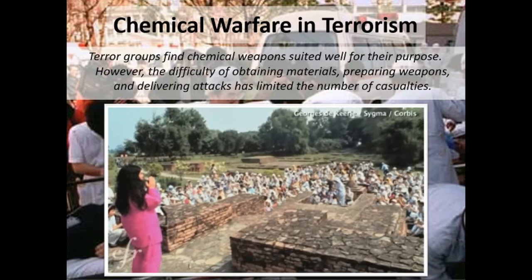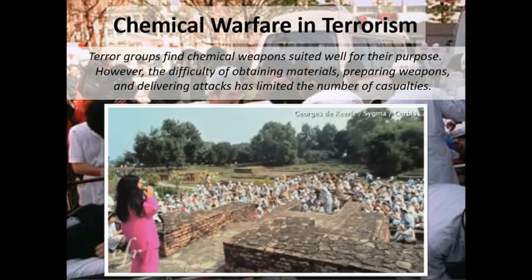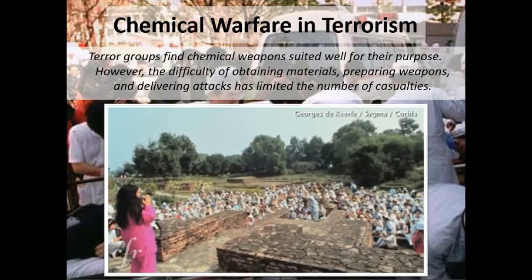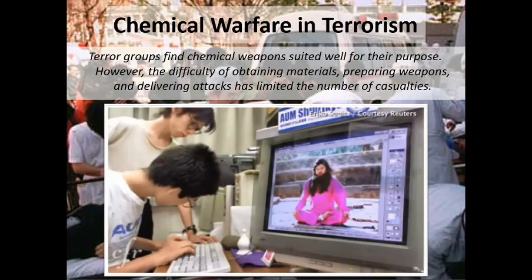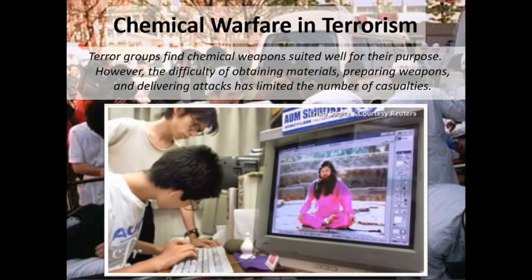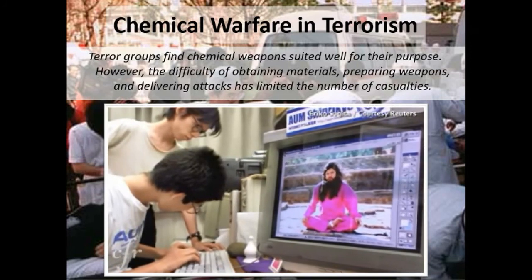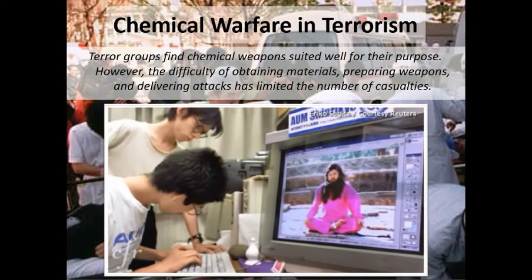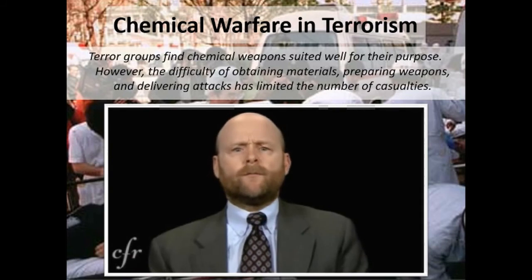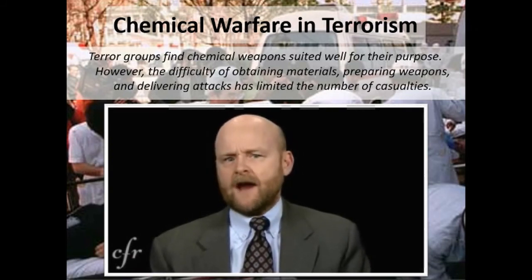Asahara targeted his pitch at disillusioned young people. He was a good recruiter. By 1995, Aum Shinrikyo had as many as 40,000 followers. Just as important, Aum Shinrikyo grew rich. By the early 1990s, it had more than $300 million in assets. How did the cult get so wealthy? Partly by running businesses, and partly by requiring members to sign their wealth over to the cult. Aum Shinrikyo's deep pockets enabled it to secretly master the difficult task of making sarin.